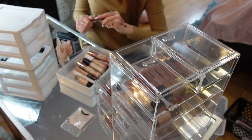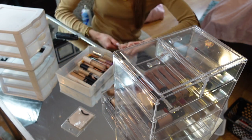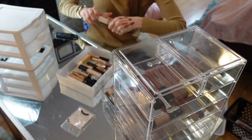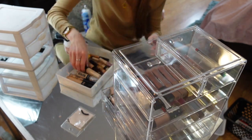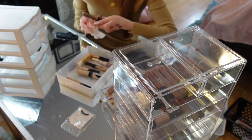As you can see, I'm now taking the concealers, cleaning them all off because they're pretty dirty, and I'm finding lip liners, so I'm putting those up top as well, and finding liquid lipsticks obviously too. But I'm just going to finish up these drawers and then we will get on with it.